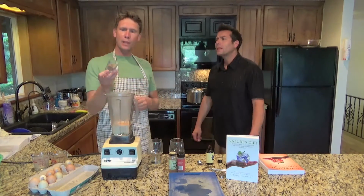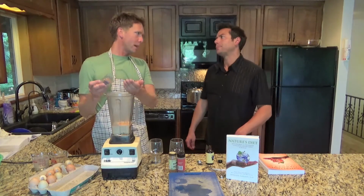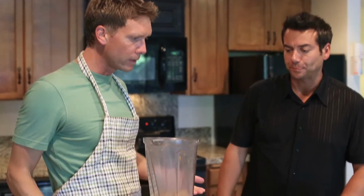Now, the reason why I'm not putting the flaxseed in whole is because it's not going to get all the way ground down well by the Vitamix. But if I was to do it the night before, I could have put the milk in there and let the flax seeds soak overnight so that it would actually get softer, right?